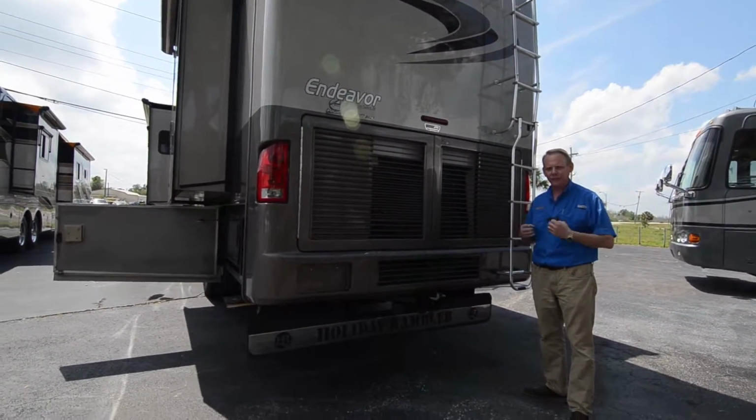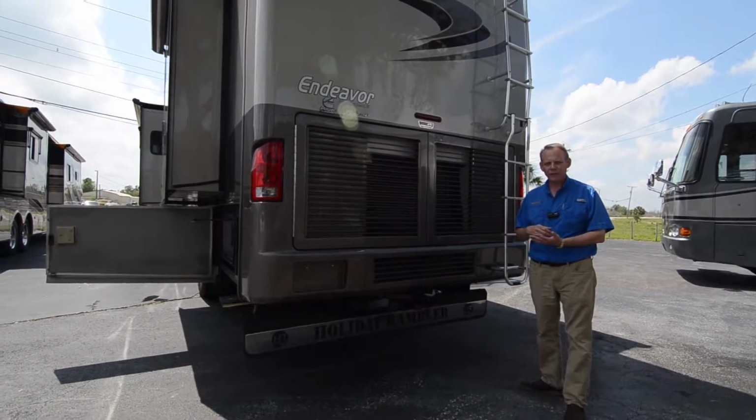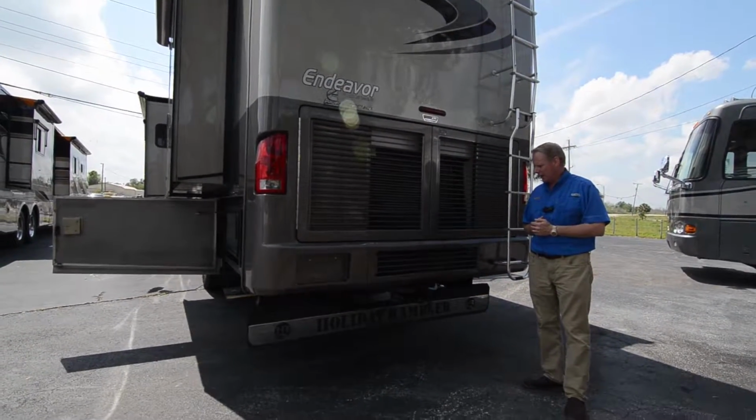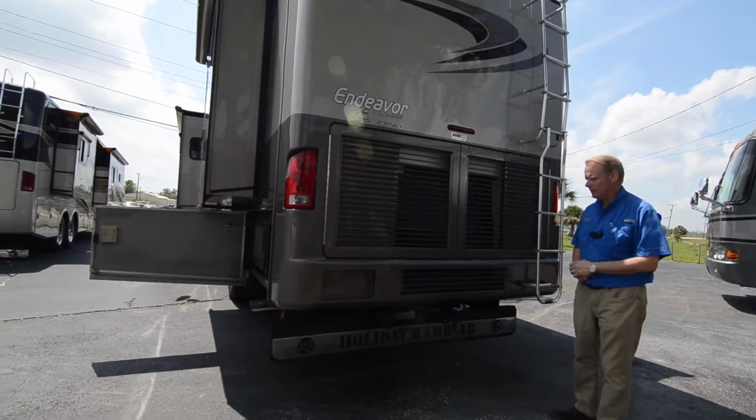So if you have good tires and an extra set of fuel filters, you've probably eliminated 80–90% of the things that we hear anecdotally from folks in the industry and campers that will put them down and cause them to have to stop in the middle of a trip.